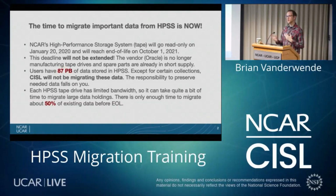Based on communications we've had with the labs, it seems like there's probably about 20 to 30% of that data is still valuable and still scientifically useful for folks. So that's what we've been anticipating, and that's why we think that this overall situation is okay if people are proactive. But that's the key.